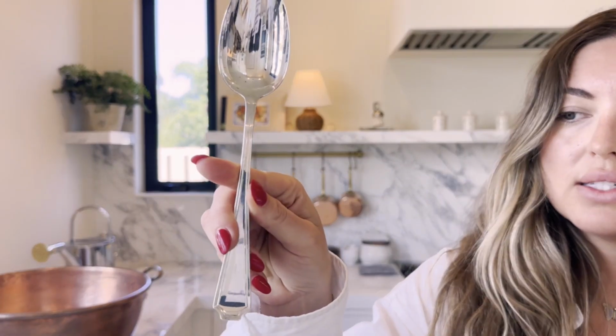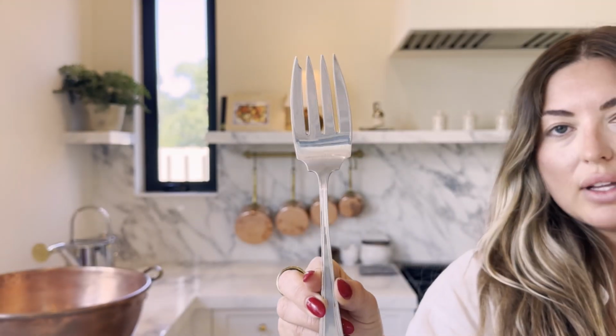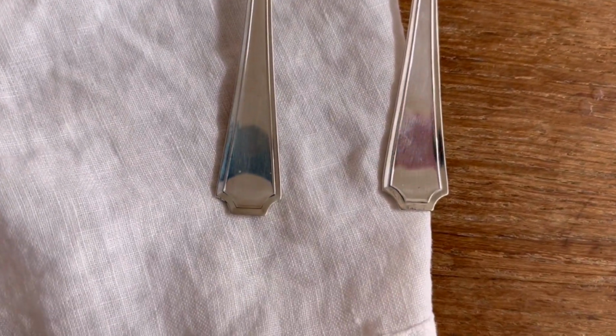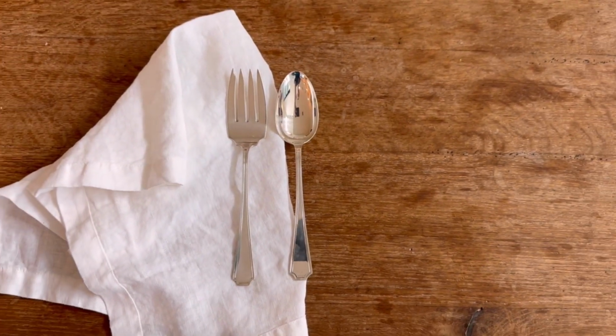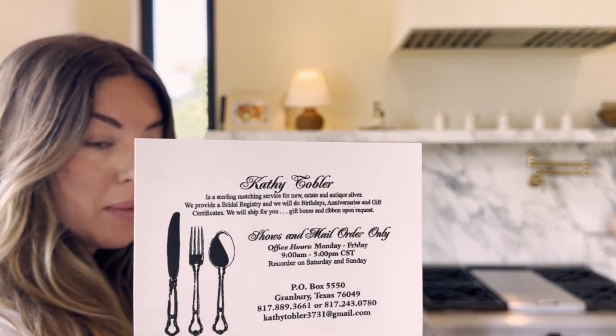To finish up the kitchen items, I have a couple more things to show you guys. These are silver serveware. I collect sterling silver serveware, specifically with this shape on the bottom. I did not know the brand or what this was called. I just look for pieces that match this. The seller who I bought these from is not available on any social media, but here is her information.